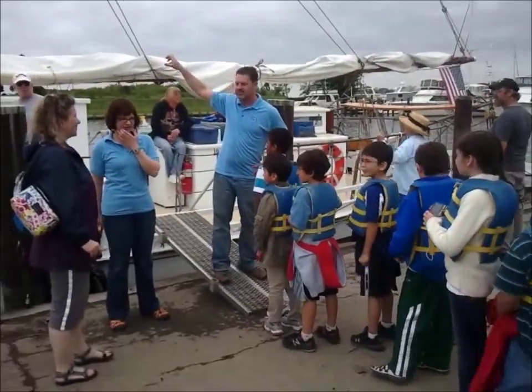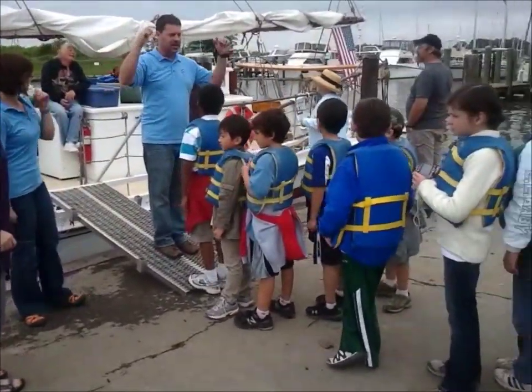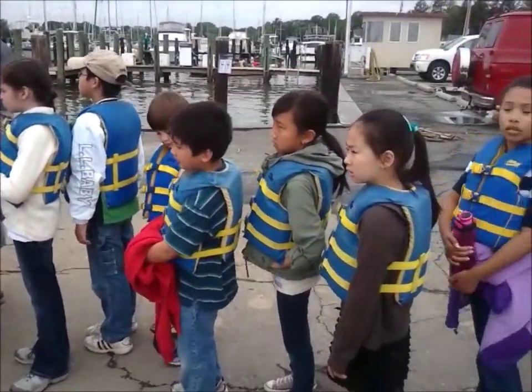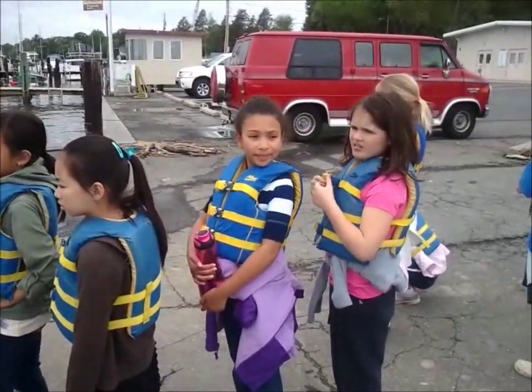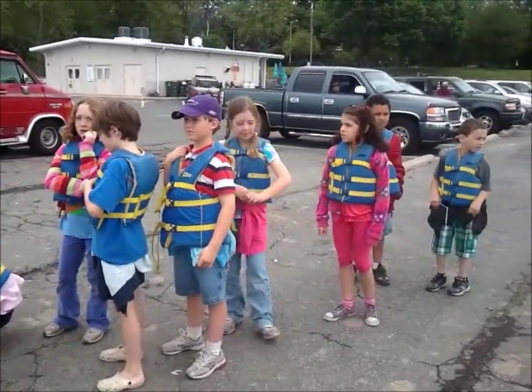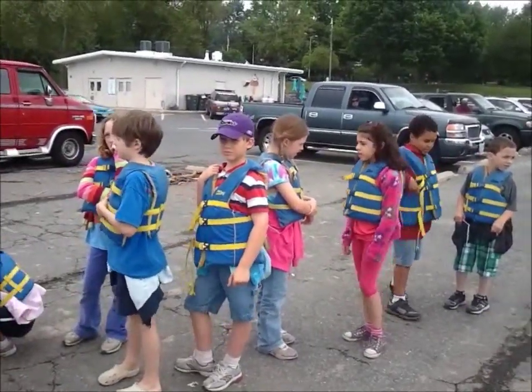They guide you where to sit, and just be careful going up the gangplank. It's kind of steep right now because the water's up kind of high. So just take our hands as you're going aboard, and somebody will help you once you get up there. Okay? Is everybody all set?